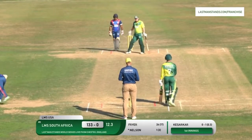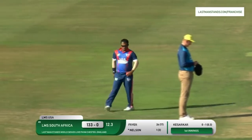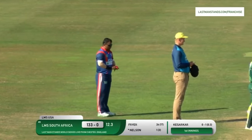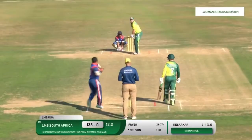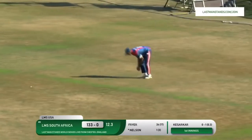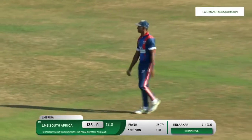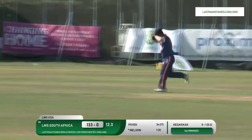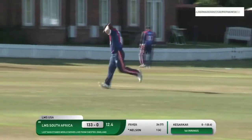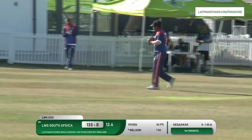James very cautious at the start. He's waiting for the ball to be in the slot before he opens up. Kursakara started brilliantly here. He's just landing it on a 50p piece. Well, straight away one good over, and you can hear the USA players really happy with Kursakara there.